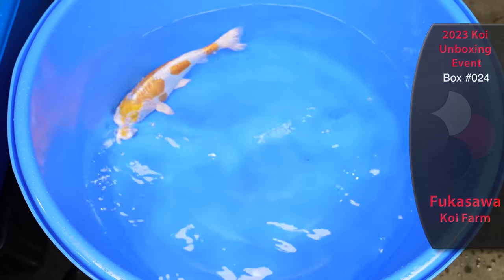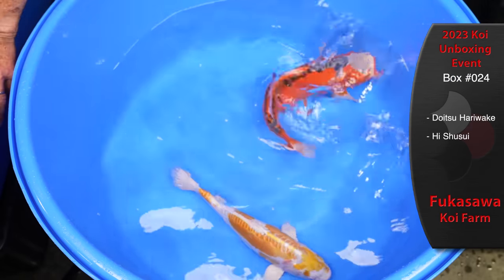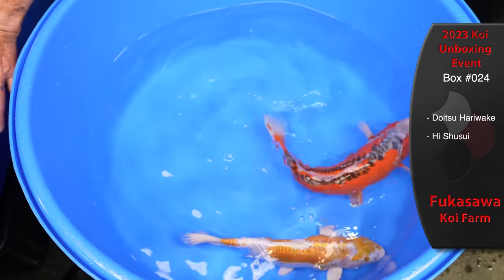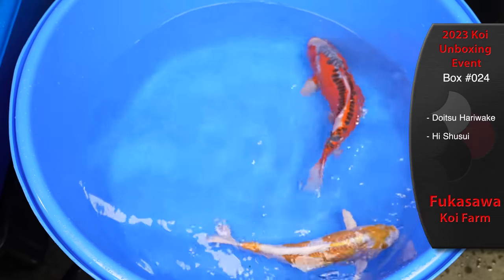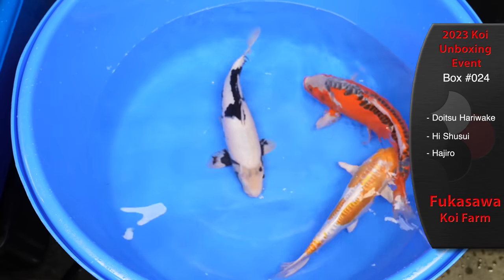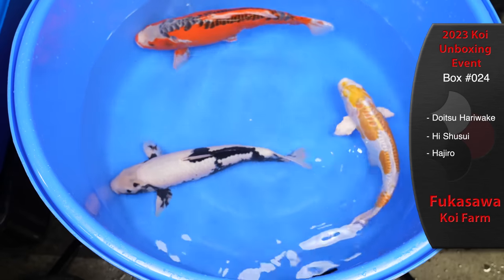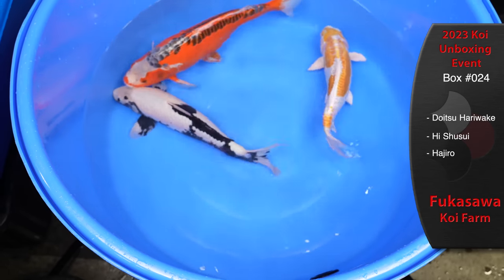This box starts off with a nice Doitsu Hariwake. Good strong yellow on it with that interesting scalation down its spine. We also have a Hi Shiro Utsuri with that red once again coming all the way to its back. A nice clean white face. And also a Hajiro. The uniqueness of its pectoral fins alone made us fall in love with this fish.